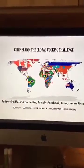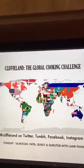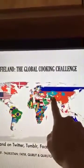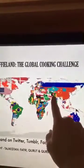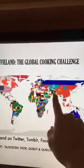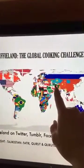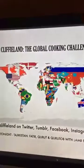Yes, today we are cooking Tajikistan, which is one of the several Stan nations. This one is located just north of Afghanistan, south of Kazakhstan, connected to China, and just barely missing Pakistan by that little tail of Afghanistan there. So that's it right in there.